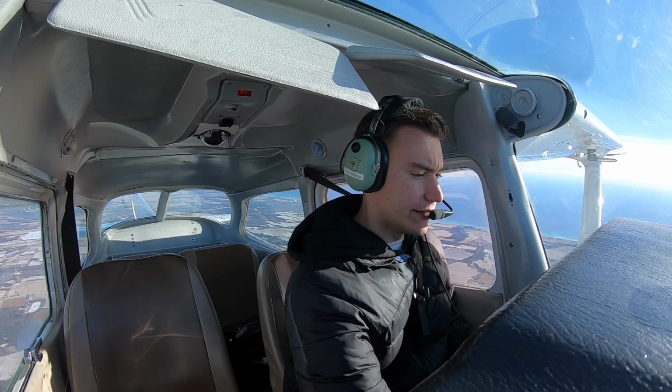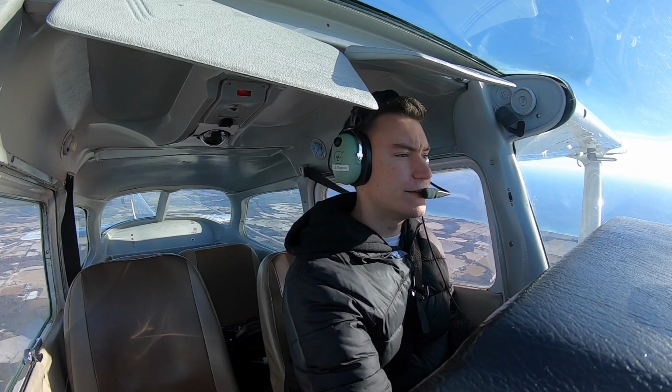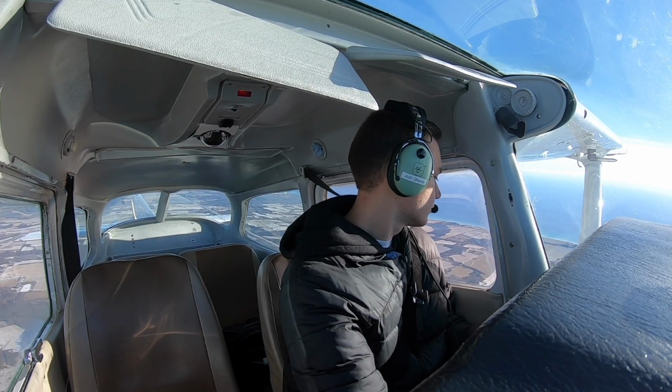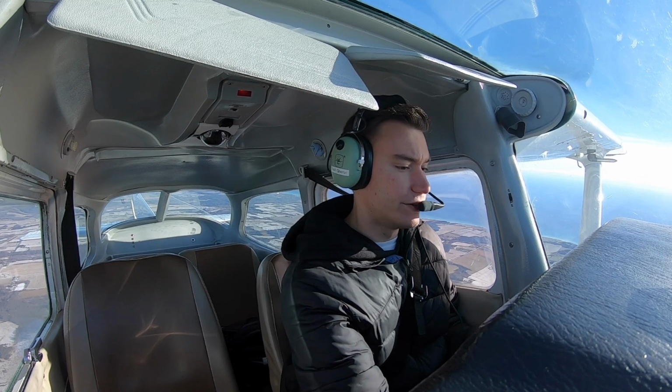Use another 100 RPM. Pitch the nose up again. We're approaching 60 knots now. Bit more right rudder. We're going to see how slow we can get it. We're approaching 50 knots right now.